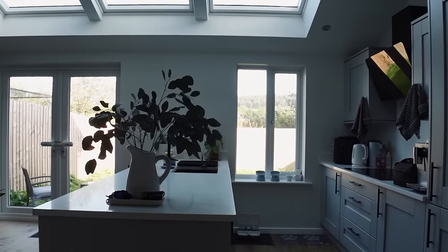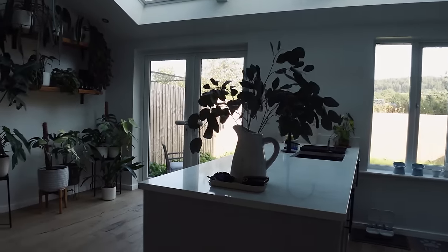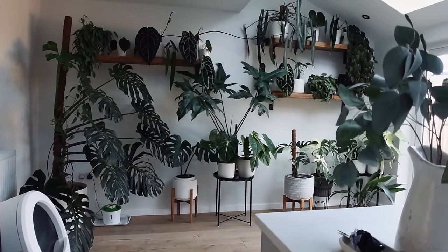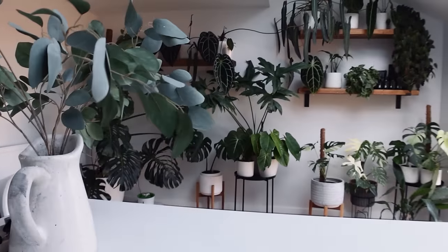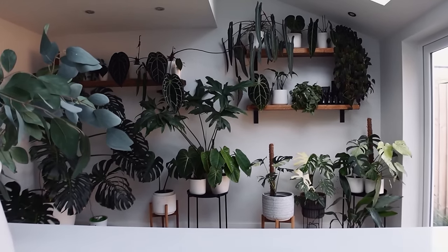So, quick tour of my kitchen. It doesn't look like much, but I promise you, this is an absolute sunbox. To the point where I'm probably going to have to get something to cover my skylights to stop it burning some of the plants. I haven't had too many issues yet, and I can probably get through the winter with it, but we'll see how we go.